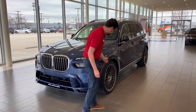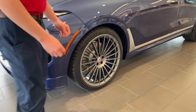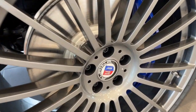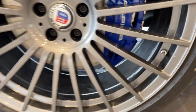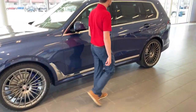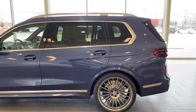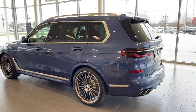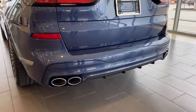Moving around, we can also see these beautiful 23-inch wheels. The Alpina features larger brakes. And coming around back, we have some further styling changes and quad exhaust pipes.